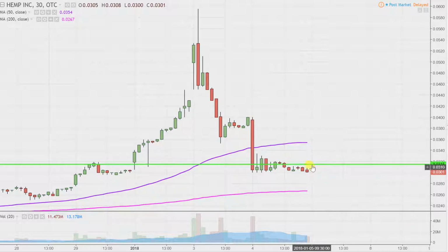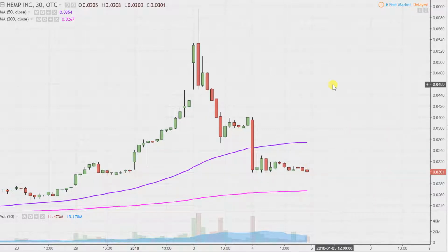But as things stand right now, I'm going to go ahead and get rid of that because the big question after the news that came out today was how impactful is this news going to ultimately be? Is this going to just pretty much crush the sector? Is it going to crush HEMP as a stock? That still remains to be seen, but as it stands right now, you still got to give a lot of these stocks, including HEMP, the benefit of the doubt from a big picture perspective.